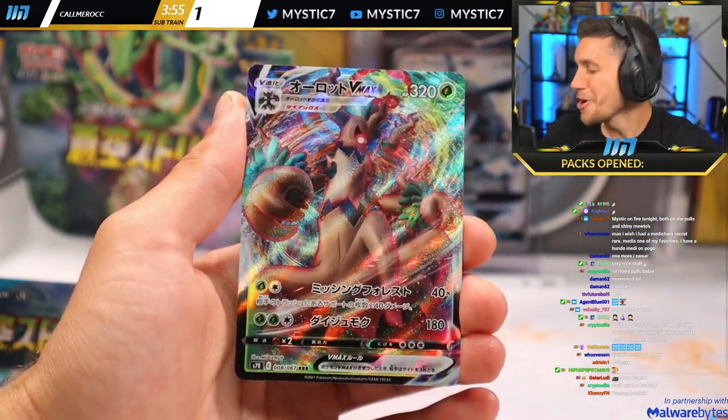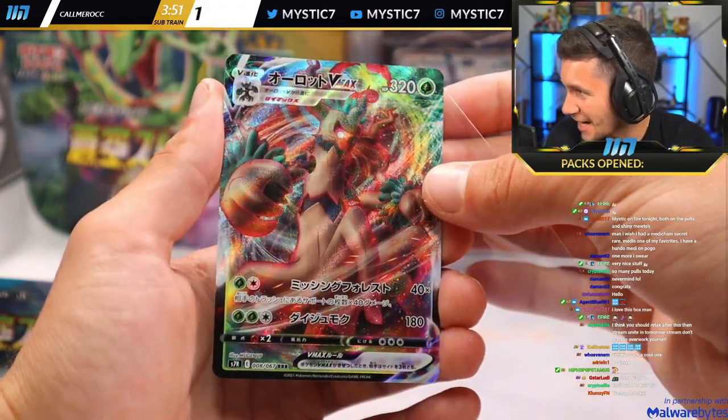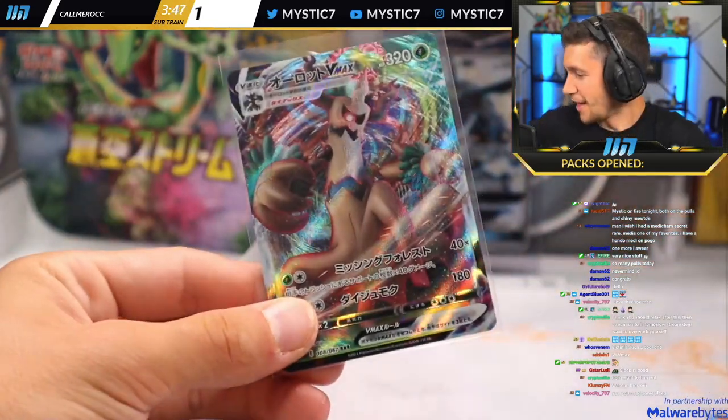Bam! Claydol. Boom! Ayo! Trevenant VMAX going to Akemi. Oh, I love this guy. Such a cool card. Oh, nice.